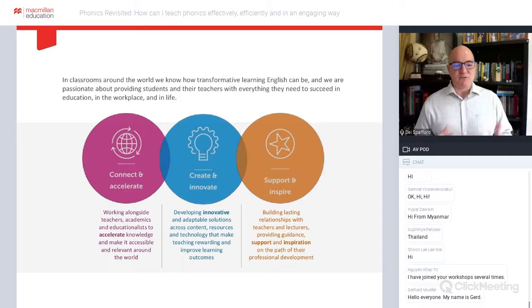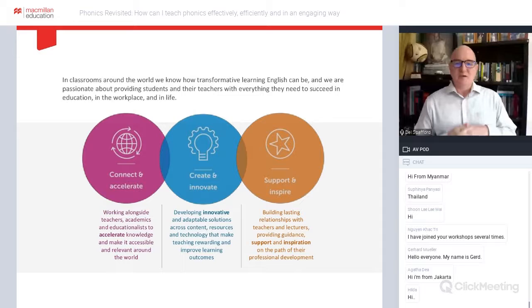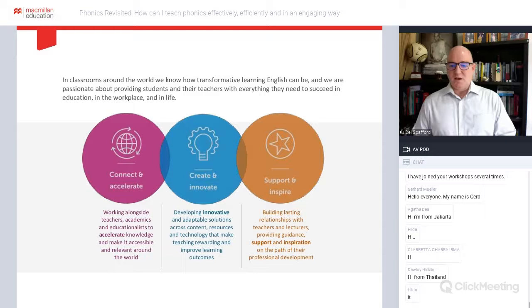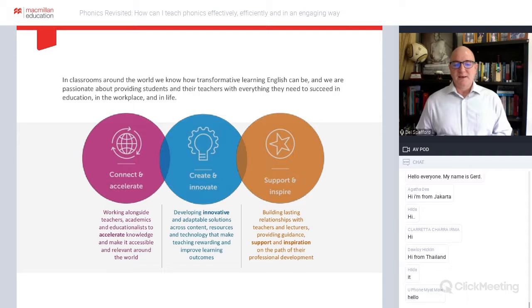Now, today's session is all about phonics. And the materials that you're going to see today actually cross over, so could be used with first language learners or second language learners, but certainly those learners that are basically learning how to read. Hence the reason why we are teaching phonics, and how I can teach phonics effectively, efficiently, in an engaging way. All right, so I'm going to do today's session as a kind of story with a teacher who has a problem, and we're going to help her solve this problem.